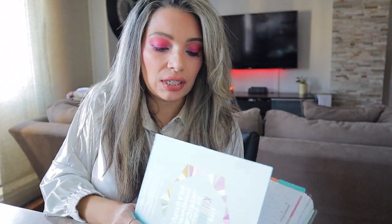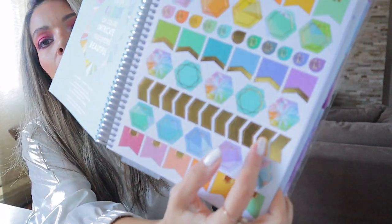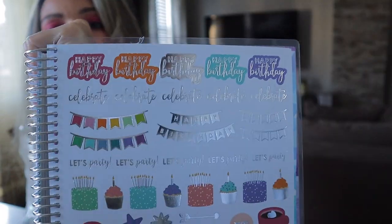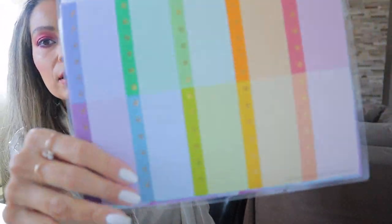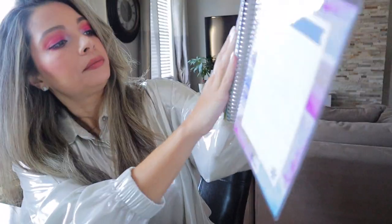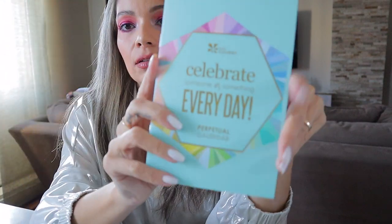And flipping through the pages, again, we have the calendars here, and I came across the stickers. These are so pretty. Look, and then you could just put stickers everywhere in your calendar. Oh my gosh, these are so nice. Oh my gosh, I love them. And then these like little tabs. A little folder in the back. Oh, what's this? Celebrate everyone or something every single day.